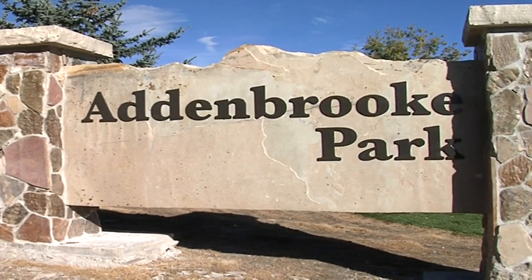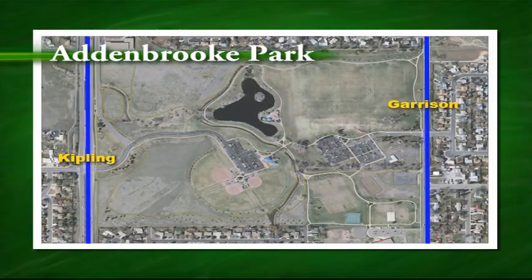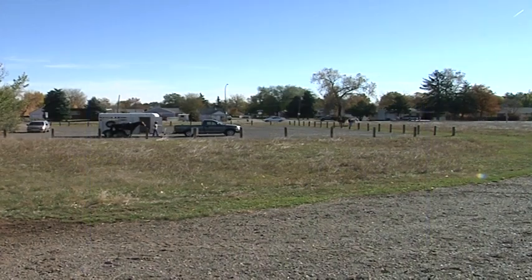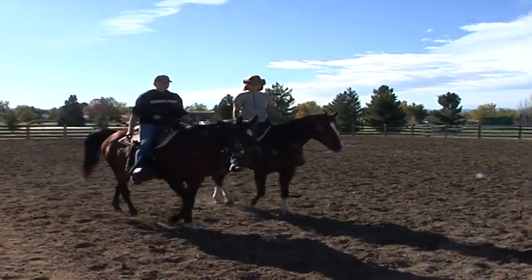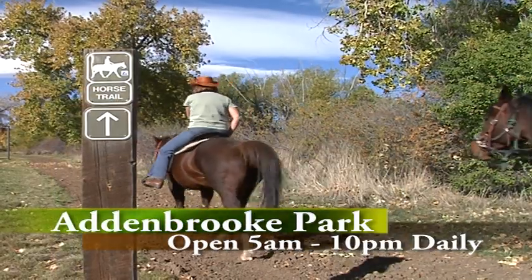Adenbrook Park has excellent amenities for horseback riders, including an arena. The park lies between Kipling and Garrison Streets. The equestrian area can be accessed from Garrison Street, just north of the intersection of Garrison and West Belmar Avenue. A large parking area with a turnaround can accommodate several trucks with trailers. The area around the arena is outfitted with water, tie rails, and picnic tables. You'll find an equestrian trail northwest of the arena.